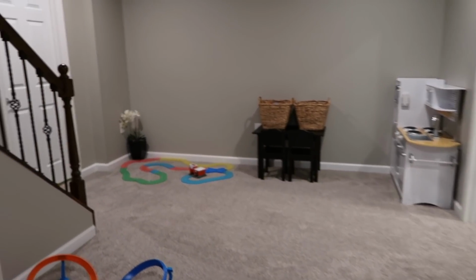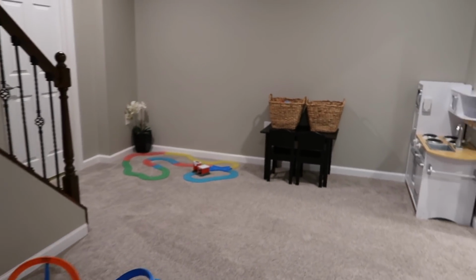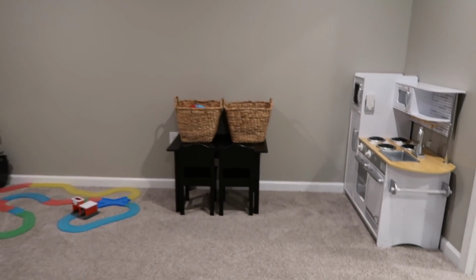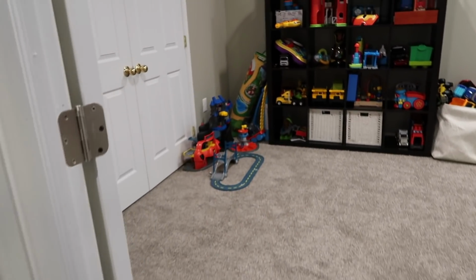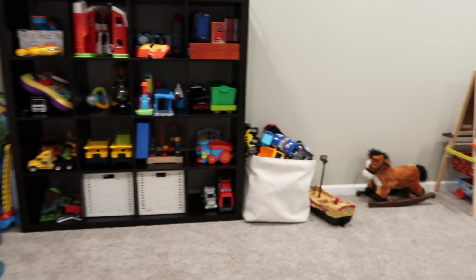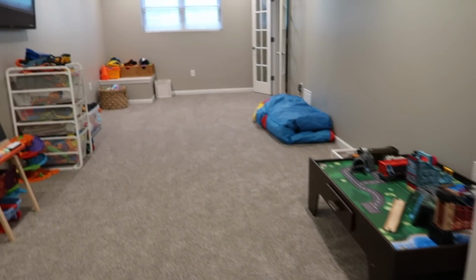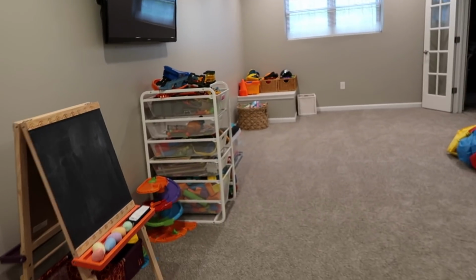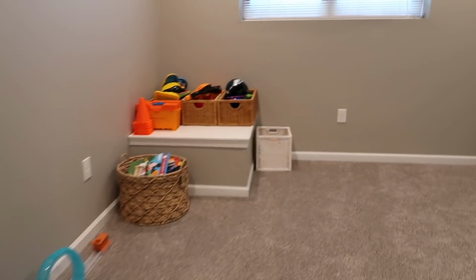All right, you guys, everything is clean and put away. My work is done. Every single toy has a home. Everything's been cleaned spotless, disinfected, organized. A lot of things were thrown out. Now there's finally order in this basement. I have peace of mind. I'm ready for the next batch of kids.